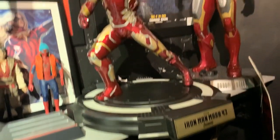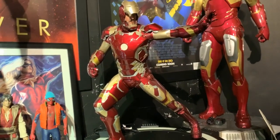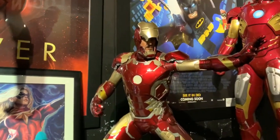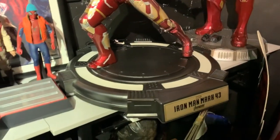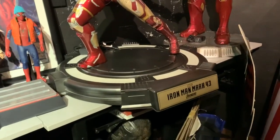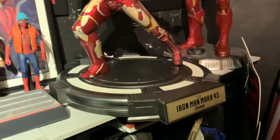Very cool. Next, you have the ECC Cinemaquette Iron Man. This is from Avengers 2. I've seen this before. It's a very impressive piece. Massive base. Look at the half-scale base versus this one. This is a very big base. I think it's too big. Frankly, they should have made it much smaller.